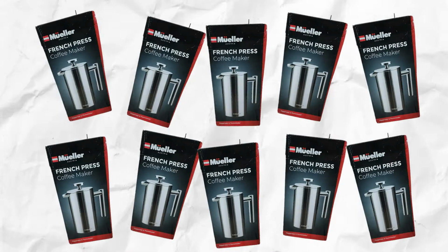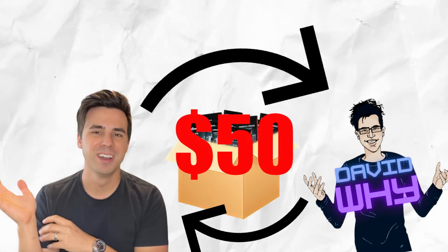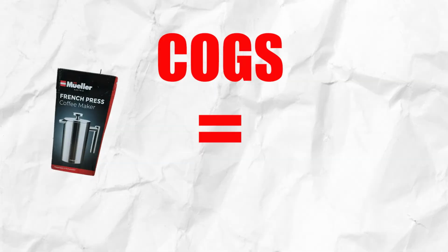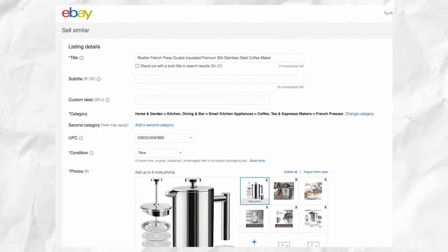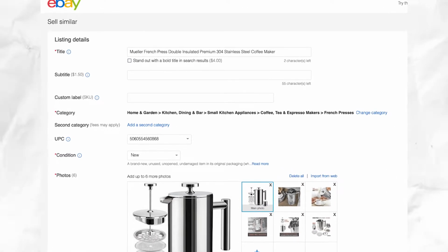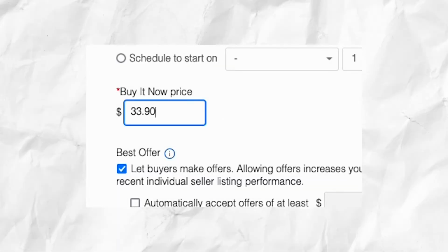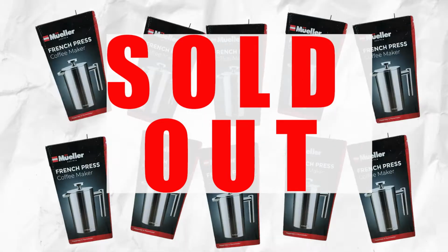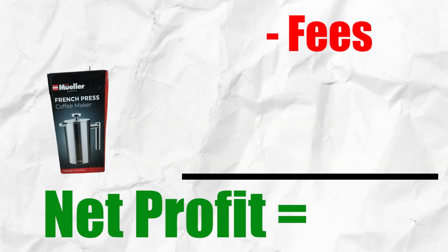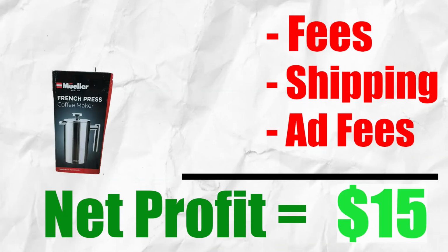So the first thing I did is actually sell them to myself, aka my eBay store, for $50. My cost per each unit was $5. So when I put up the listing on eBay, I only had to do one listing, and I set it at a couple dollars lower than the nearest competition at a price which was $33.90. Within a week or two, I had sold all 10. Depending on the location, my net profit after fees, shipping, and ad fees was roughly around $15 per French press.